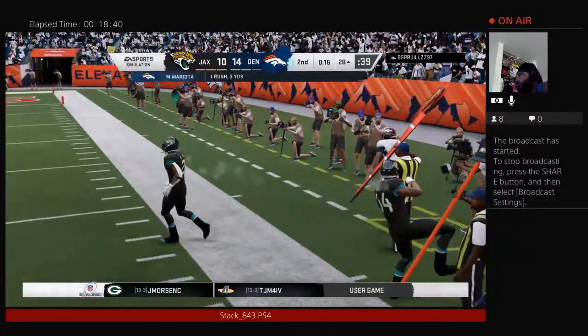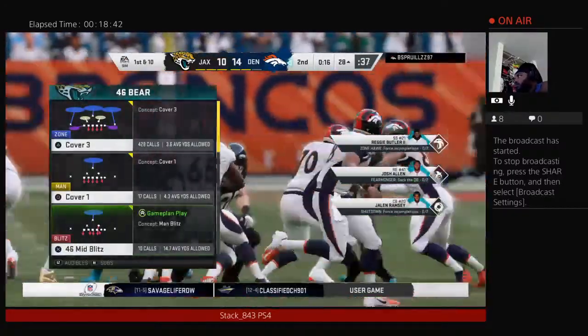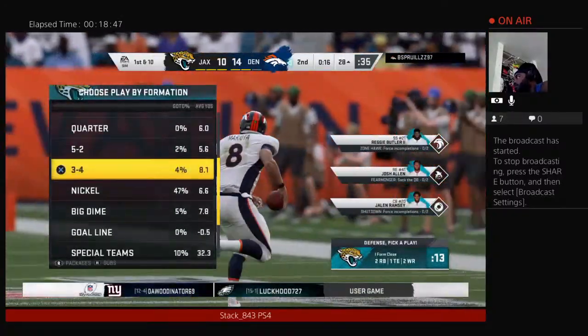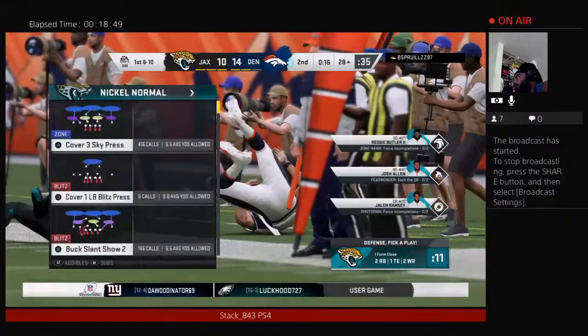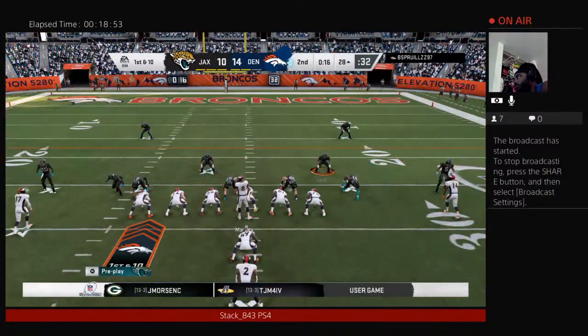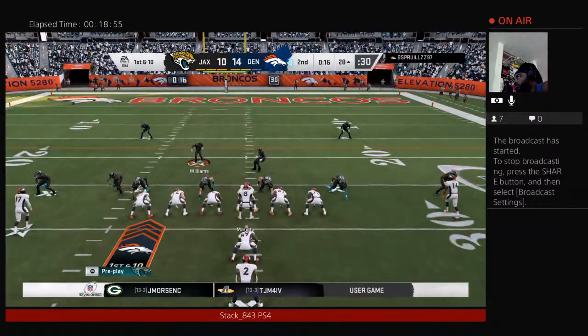When in doubt, do it yourself as he keeps it for 3 and a first down. Certainly making his presence felt in both the pass and the run game. He's having an impact. Yeah, his first carry of the game right there. He had hurt him with his arm. Now he's showing that he can shuffle the puppies as well.